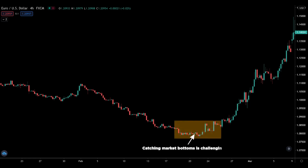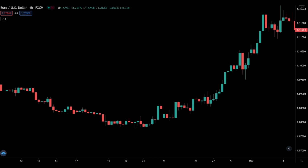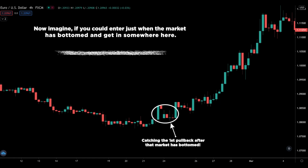Catching market tops and bottoms is challenging, yet they are the most profitable. So what's the next alternative? Well, it's catching the first pullback after the market has topped or bottomed. Now imagine if you could enter just when the market has bottomed and get in somewhere here. That's a pretty solid trade, isn't it? Well, that's the advantage of trading the first pullback.